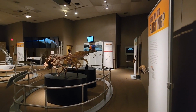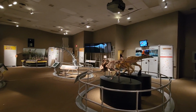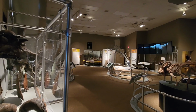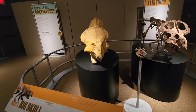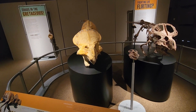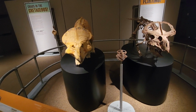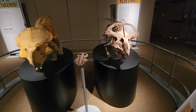In the modern realm, if we look at living animals with horns and horn-like structures, they too express their full development at virtually adult size, because they're using these things for the same reasons, likely to And these guys look pretty cool right here. The Protoceratops. Right there, what they would have looked like. And there's our skeleton right there.